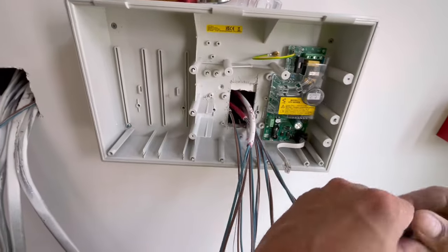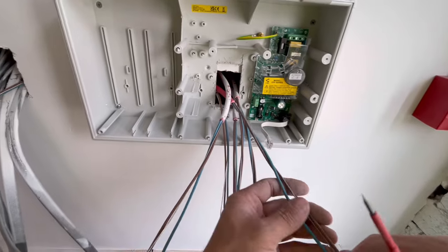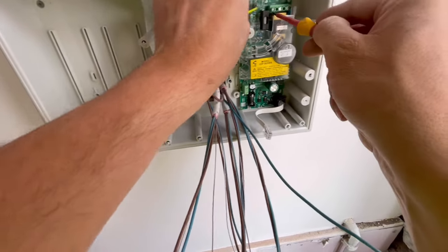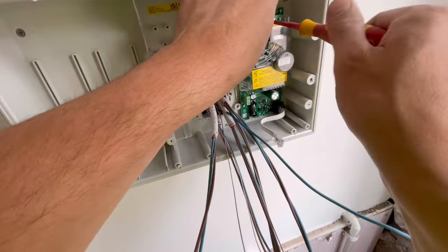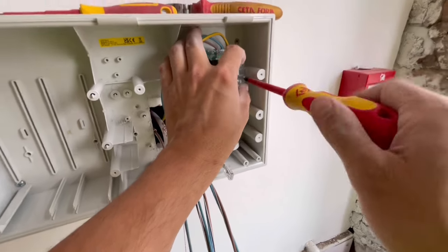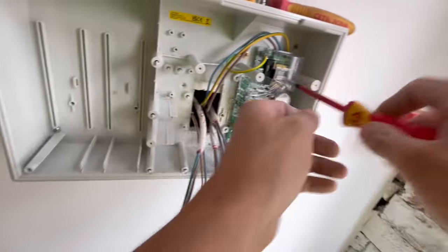So then we need a bit of earth sleeve, and we can connect the power supply. So obviously live in there. There we go. And we can put this back on and get the panel back on then as well.